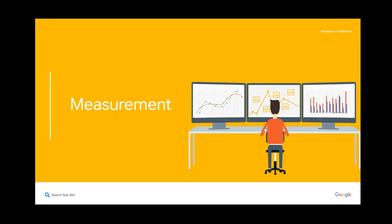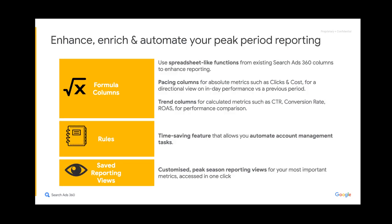Okay, so let's go. After applying the best practices on smart bidding and campaign management, a key aspect, of course, is measuring the results. In SA360, we have several tools available that will help you extract all the insights you need in an automated way. Within the Search Ads 360 UI, we recommend you use formula columns, rules, and saved reporting views. Formula columns are spreadsheet-like functions, so you can create different formulas according to your needs. We recommend two useful ones for the holiday period: the pacing columns, which are usually applied to absolute metrics such as clicks and costs, to give you a directional view of in-day performance versus a previous period, and also trend columns, in which you can calculate the trend on CTR, conversion rate, and ROAS, for you to compare performance in a better way.